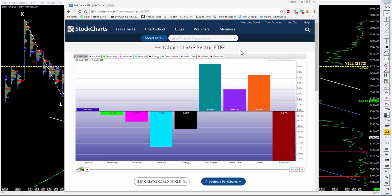So this past week. Okay, this particular graphic shows the sector spiders, the ETFs in all various sectors. That will be the technology, cyclicals, materials, energy, consumer staples, healthcare, utilities, and financials. And this is a relative performance chart, meaning how each individual sector has performed relative to the benchmark S&P 500. So as you can see, this past week, under the zero line here, technology was down slightly, industrials, again, materials, energy, and of course financials.